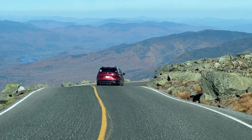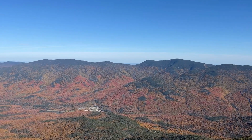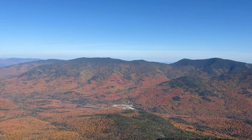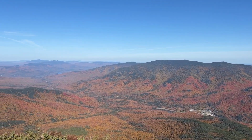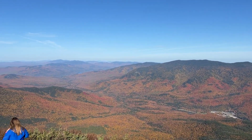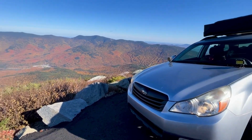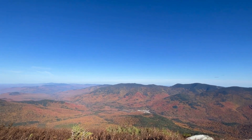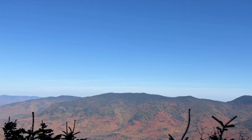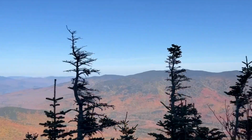Certainly is one of the more interesting drives I've done. Along the way, we stopped for several breaks and just take in the views from different parts of the mountain. The Subaru's been all over the place during that year. Over 10,000 feet in New Mexico and now to the top of Mount Washington in New Hampshire.